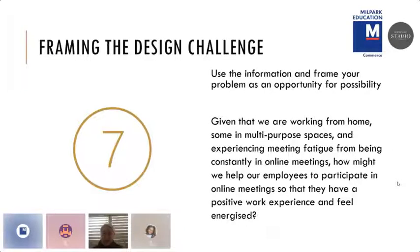So, for example, given everything that we've done so far, we have: given that we are working from home, some in multi-purpose spaces, and experiencing meeting fatigue from being constantly in online meetings, how might we help our employees to participate in online meetings so that they have a positive work experience and feel energized? So just one take on the problem statement.